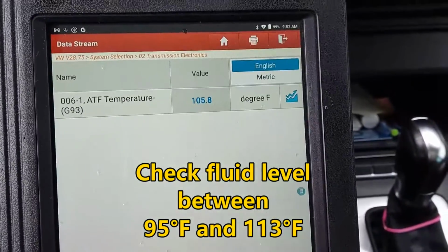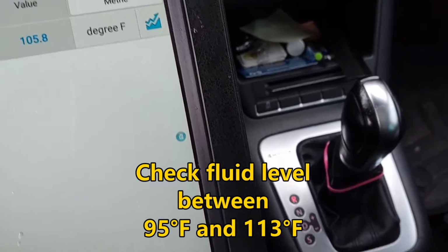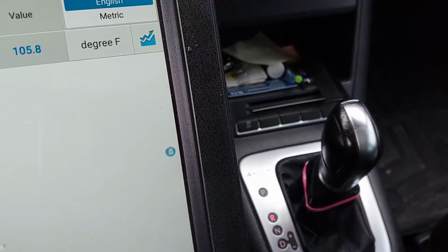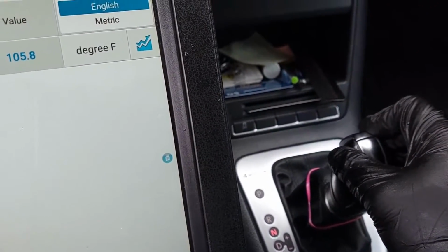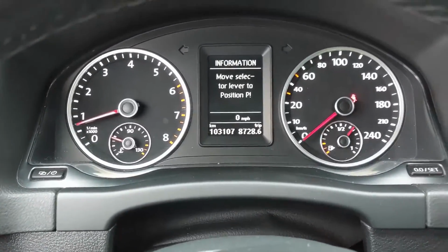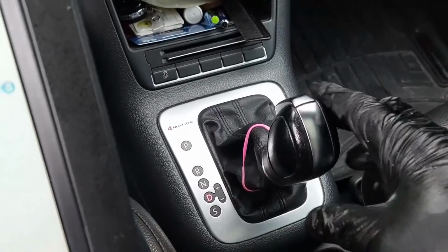Before we check the level, we need to go through the gears first. So we need to go through the gears in each position. You need to wait a minimum of 10 seconds before you switch through the gears. So wait for 10 seconds. The car is beeping at me, saying that it's not in park, but don't worry about that. Just make sure you have the brake pedal held as you are doing this.